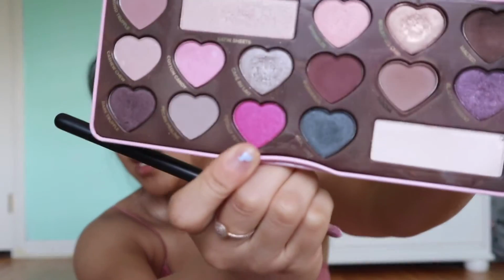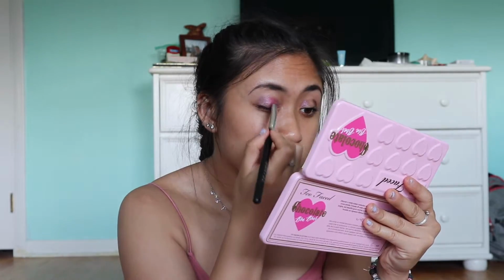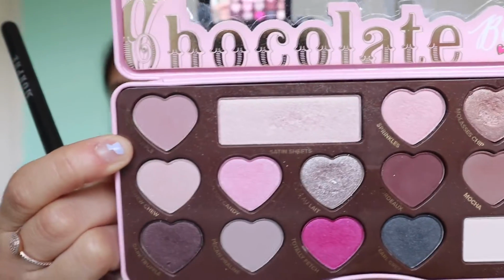Press Totally Fetch onto center of lid. This pink Mean Girls inspired shadow. And we're gonna press that onto the center of our lid, right in the middle of the two purples. Oh my god, this eye is a literal wreck, you guys. I look terrifying. Okay, moving on. Lightly sweep Almond Truffle into crease to blend shades. Thank God we needed this step. Almond Truffle is this beautiful shade right there.